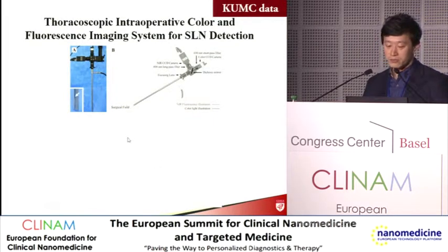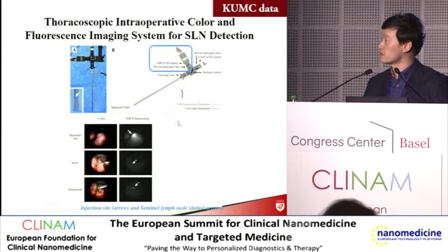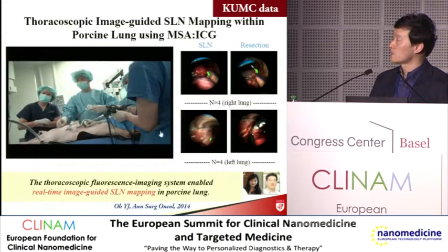And then we developed a thoracoscopic version of this imaging system. This image comes from the white light camera, and this image comes from the NIR camera. And we can achieve the merged image from this system. And also we tried to test MSA for real-time visualization of the sentinel lymph node. So the MSA was reacted with ICG, and the fluorescence intensity is higher in the ICG-MSA than in ICG alone. So using this new material and our thoracoscopy system, we tried an experiment.